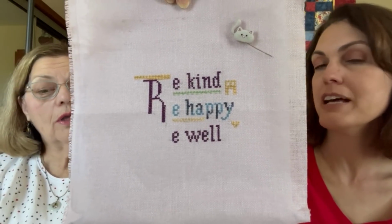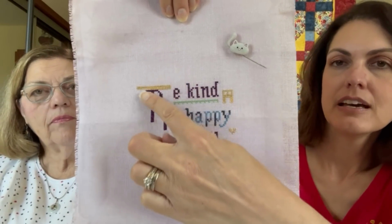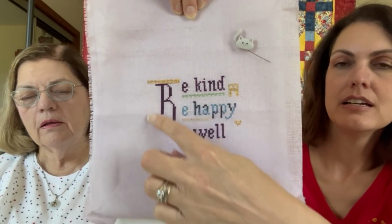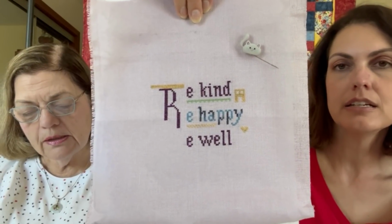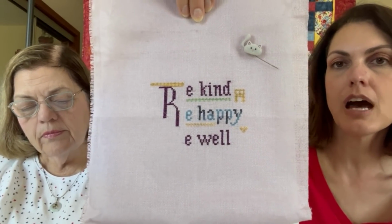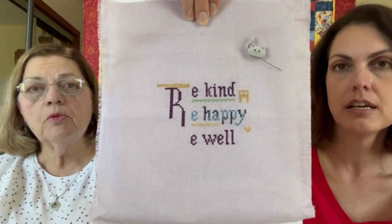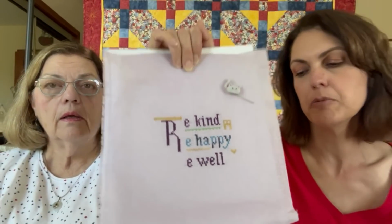It's funny you mentioned the fill-in, because around the letter B, see how the dark tan is all there. And this is a Lizzie Kate freebie that she created early in the pandemic, and we will put a link to that. It's from 2020, so it's still easy to get, and it's just a super cute stitch.